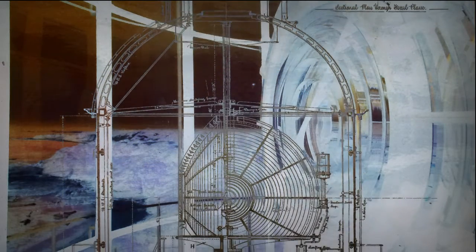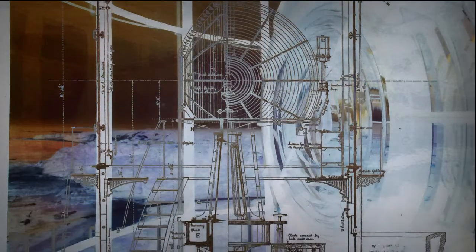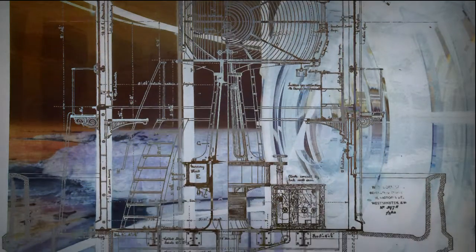This lens, there's quite a few in Australia, I think about 21. This is the largest one. It's insured for $5 million because it's pretty rare. 600 lead crystal glass prisms in the big brass cage. The lens weighs 5 tonnes, so it's very heavy.